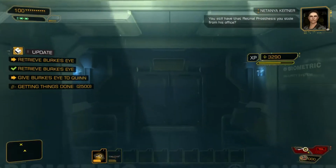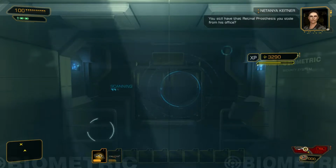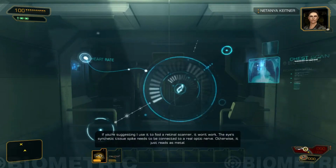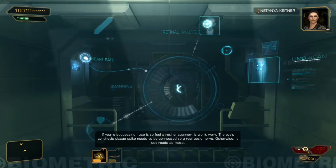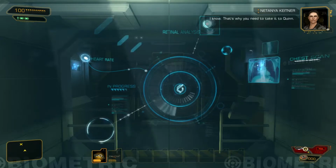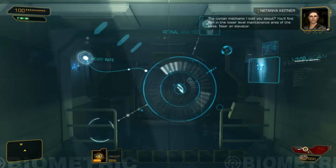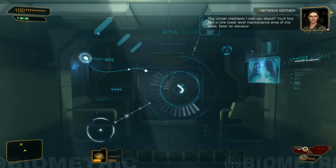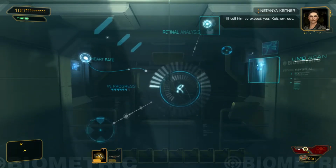However, you still have that retinal prosthesis you stole from his office? If you're suggesting I use it to fool a retinal scanner, it won't work. The synthetic eye tissue spike needs to be connected to a real optic nerve. Otherwise, it just reads as metal. I know. That's why you need to take it to Quinn. The civilian mechanic I told you about? You'll find him in the lower level maintenance area of the base, near an elevator. I'll tell him to expect you. Geithner out.